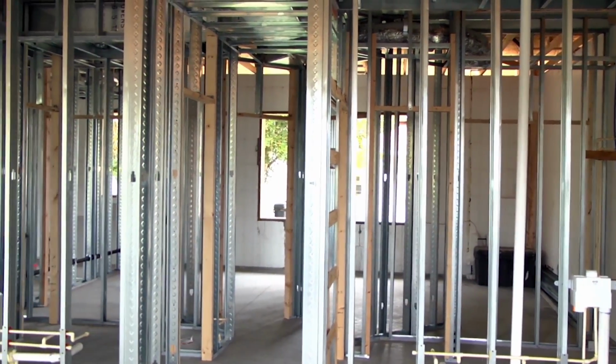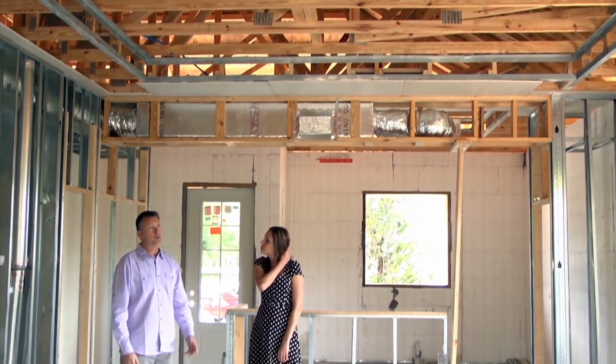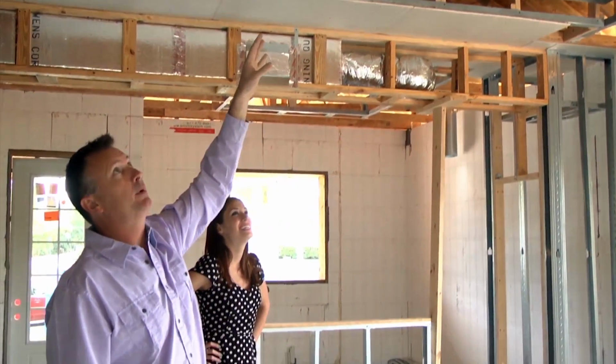So what are some of the benefits that you provide? Well, the house is more hurricane resistant than a typical house. It's more flood resistant. It will have a solar electric system on it, so it'll make its own electric. And all the ducts are in conditioned space on this house.